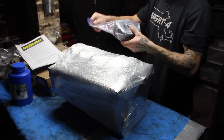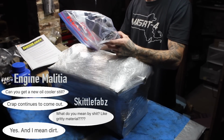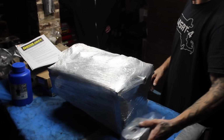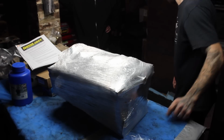We have my stock oil cooler, which Howard told me that he kept on trying to flush the cooler and it kept on coming out dirty, so I told him don't even worry about it. That's that, but stay tuned you guys, because I have a twist. I'm not going to be using that, so that's going to keep you guys thinking for a little while.